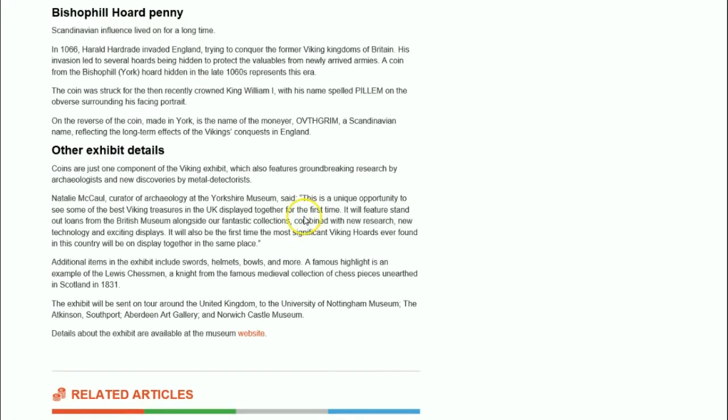On the reverse of the coin, made in York, is the name of the moneyer, Ovthgrim, a Scandinavian name reflecting the long effects of the Vikings' conquest in England. So here's some other details of the exhibits.